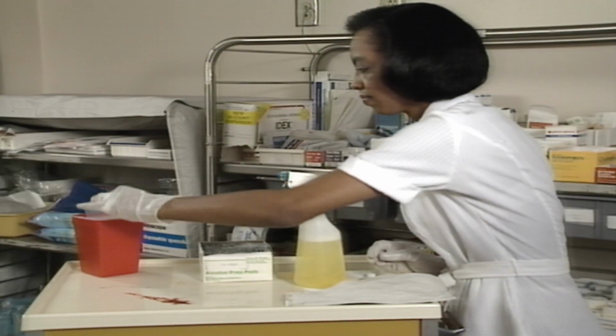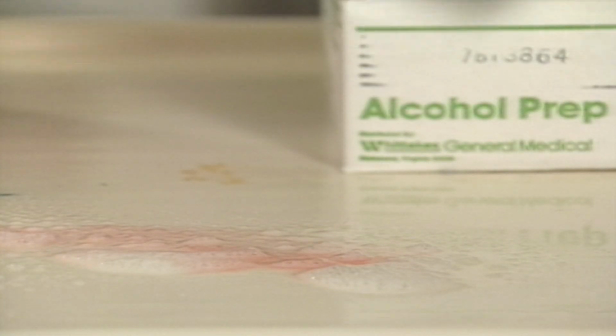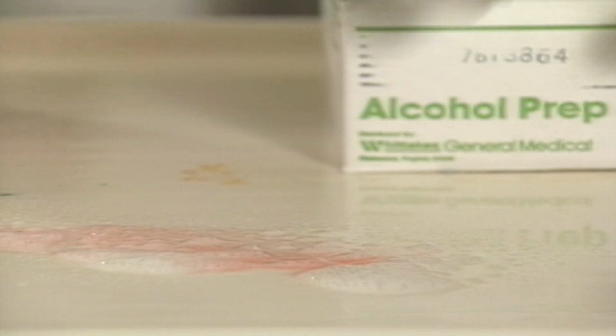Yes, she should first clean the debris and then disinfect the area. No, first wipe the debris, then disinfect the area.